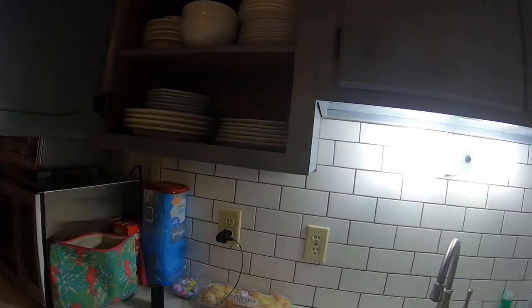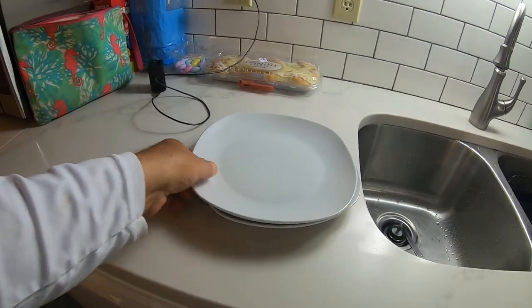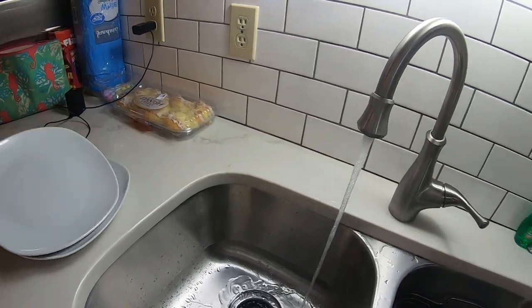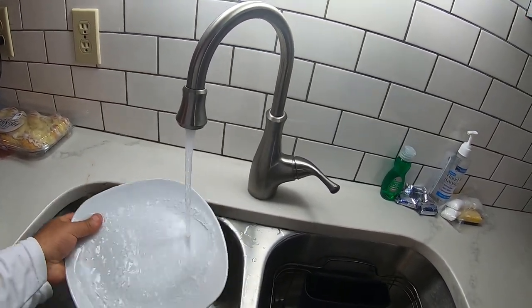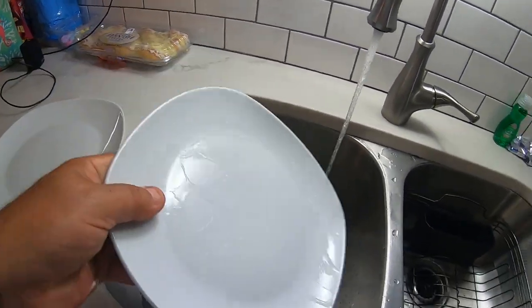The run on vacation home, the plates. Look for them now. I mean, you got to give your plates up. Lisa, quick rinsing.